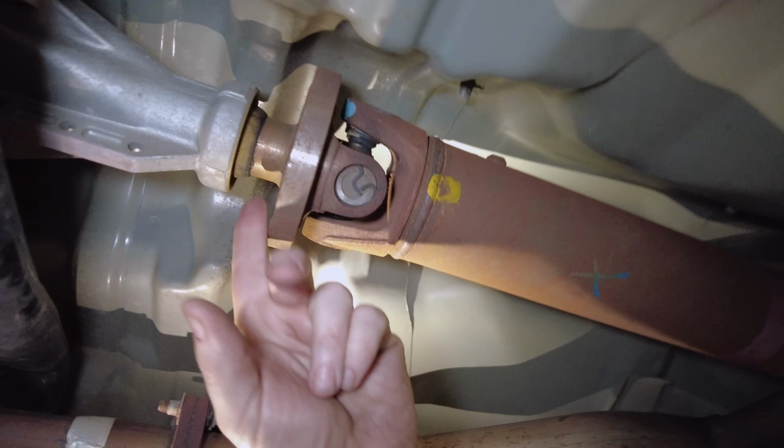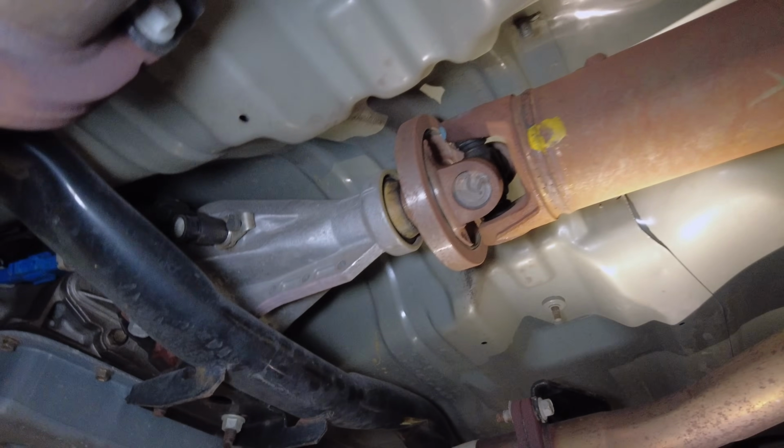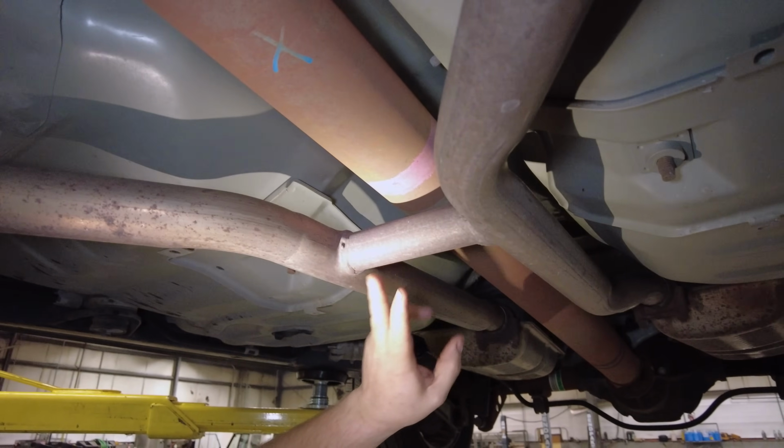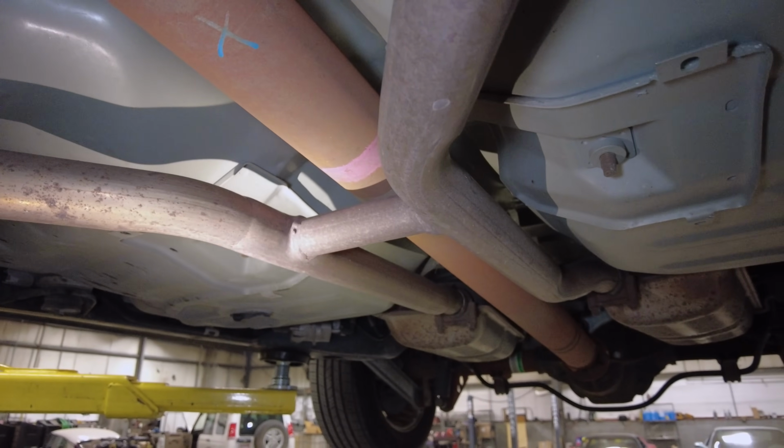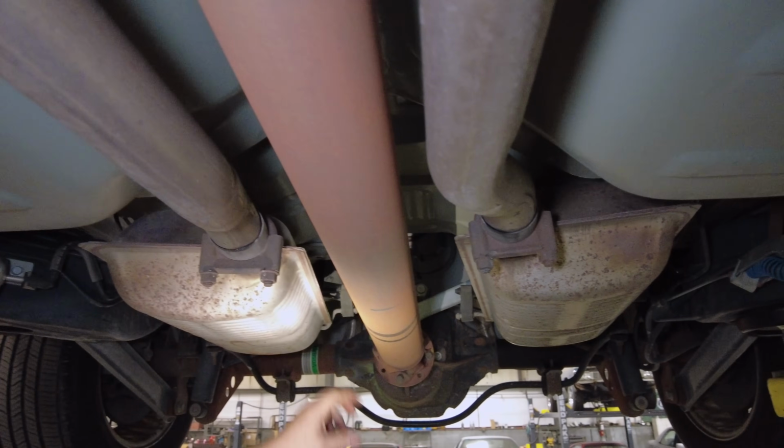Here we have our output seal on the transmission. Where there could be a leak, there's not. U-joint is good. Interesting is our factory exhaust has an H-pipe built in. Pretty cool. There's our mufflers. Everything looks intact there, all stock.